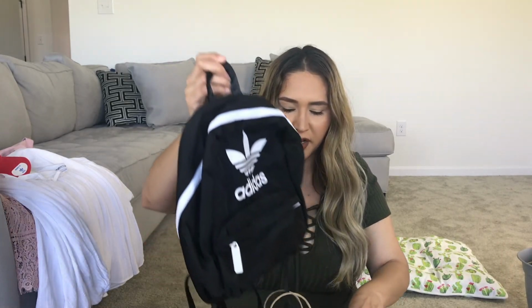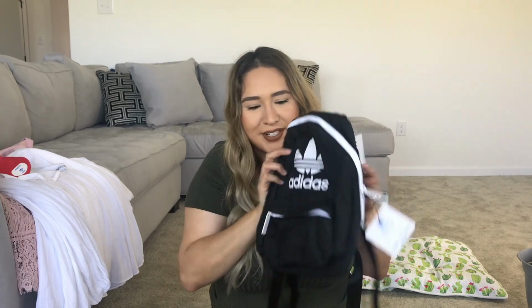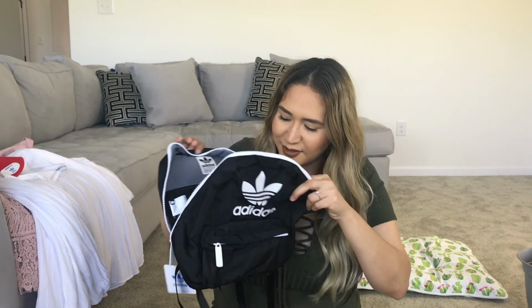The last thing I got there is this little backpack. It's so freaking cute. I don't know if you guys can see how small it is. Here's the hat and here's the backpack. Coco's just looking at the phone like, who is she talking to? It just looks like this.